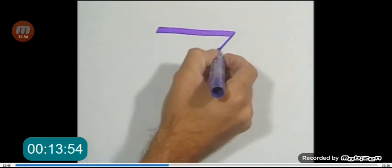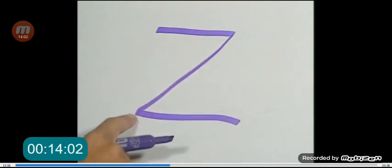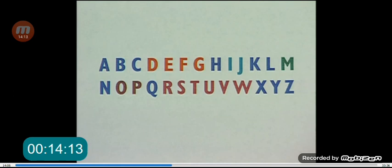And here's the last letter of the alphabet. It's a great letter. It's the letter Z. That's super. I really like saying the alphabet. Do you? Let's say it again. A, B, C, D, E, F, G, H, I, J, K, L, M, N, O, P, Q, R, S, T, U, V, W, X, Y, Z.